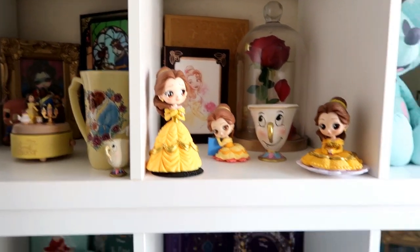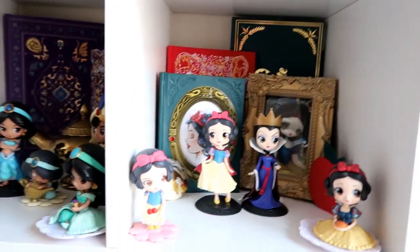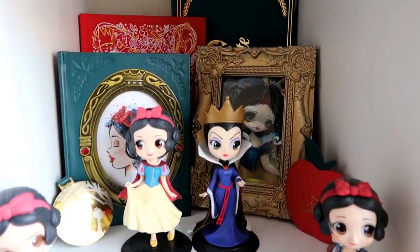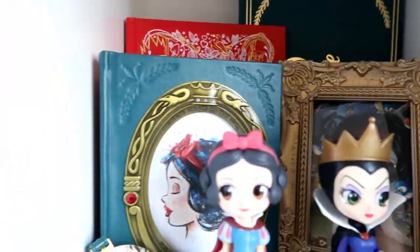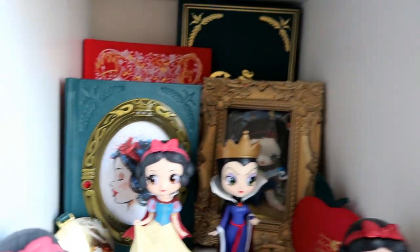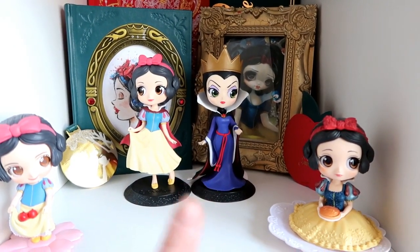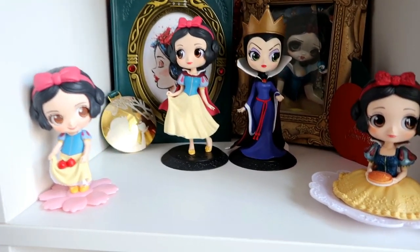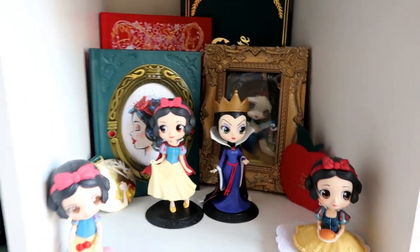And then if we come down to the next shelf, I have all my princess shelves. So this is my Snow White shelf. On this shelf I have a classic animated classic book of Snow White behind there. I have the Art of Snow White journal and another one of these postcards. Then I have a Snow White and Evil Queen Q Posket, a little Sugar Girly Q Posket and a Sweet Tiny Q Posket. I also have an Art of Snow White mirror there as well.